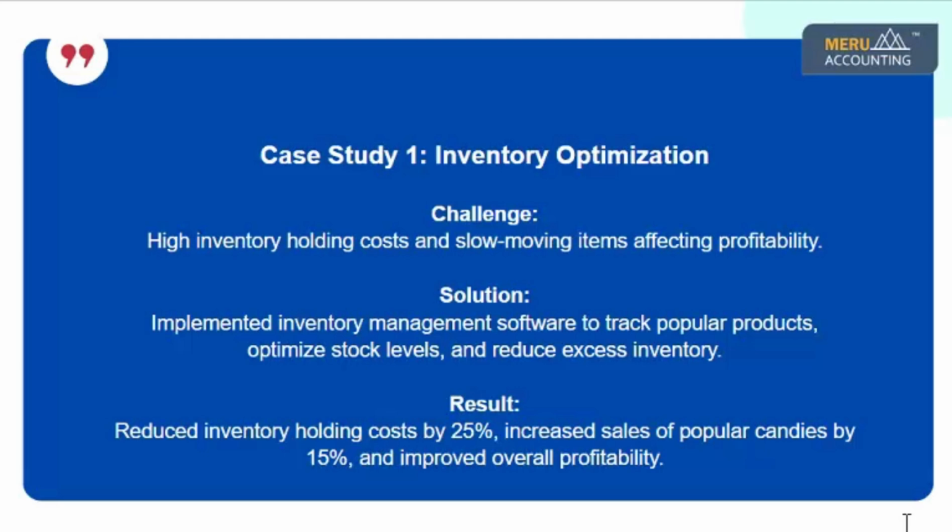So to fix this, Meru introduced inventory management software, like tracking popular products to understand what sells best, optimizing stock levels to avoid overstocking or running out of top sellers. Now we have reducing excess inventory also, by identifying slow moving items and making smarter purchase decisions. And here is where it gets exciting.